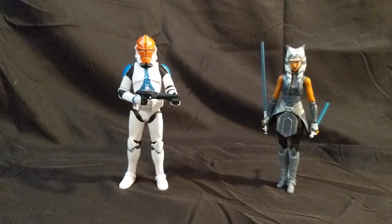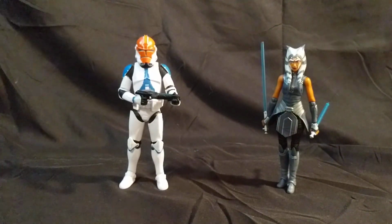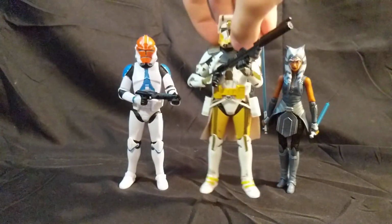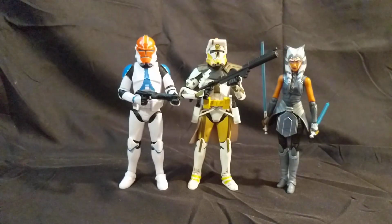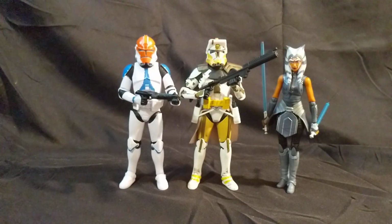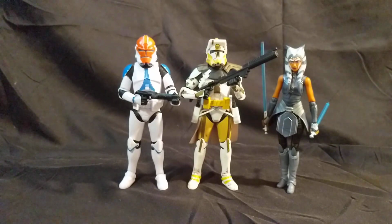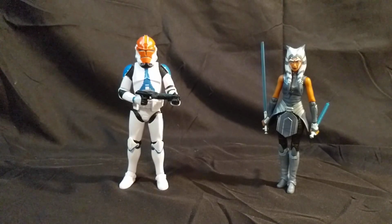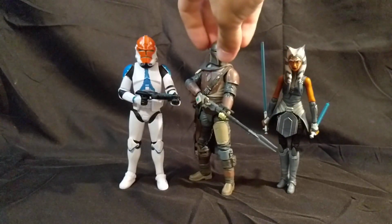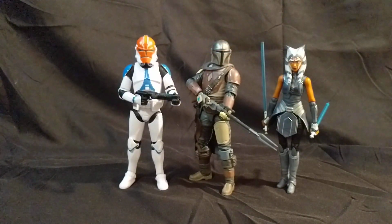Next up, I've got a clone using the old mold, my only other clone, so if you've seen any of my other videos, that would obviously be Commander Bly. Commander Bly is a little taller, but once you get them posed up, it's not that noticeable. Yet again, Ahsoka's a little shorter. Then lastly, we've got the Episode 1 Din Djarin the Mandalorian.